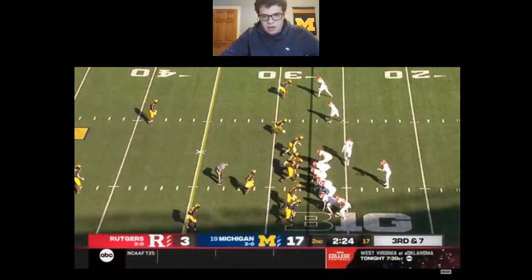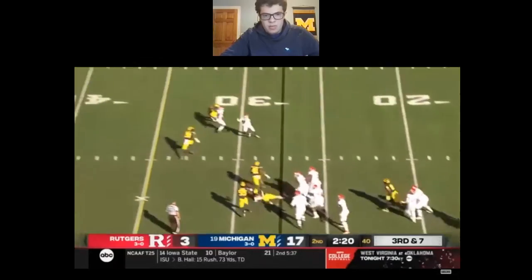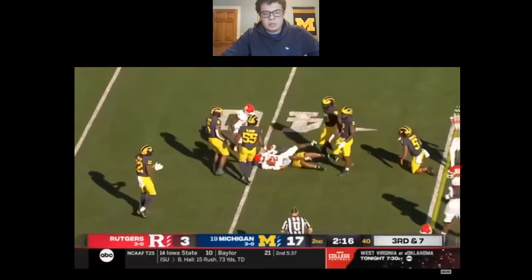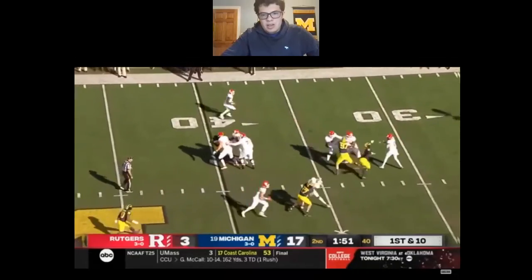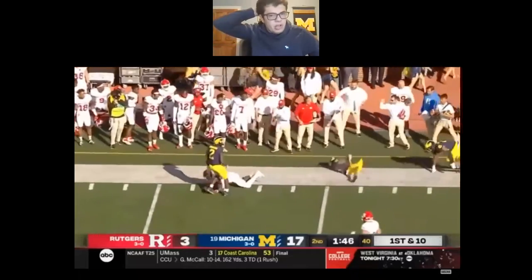So here we go with Rutgers trying to get something on 3rd and 7. Ooh, gets away from that pressure, able to pick up a first down. That's pretty solid with Rutgers. I mean, able to step away from that blitz and able to get there. This time, Rutgers is going to dump it off to the running back again. Pretty solid.